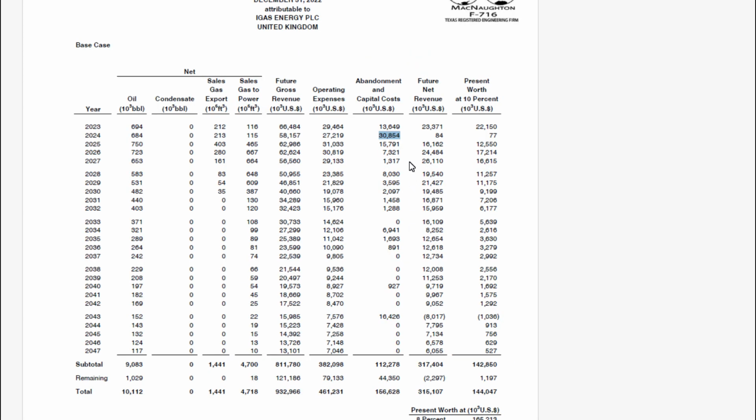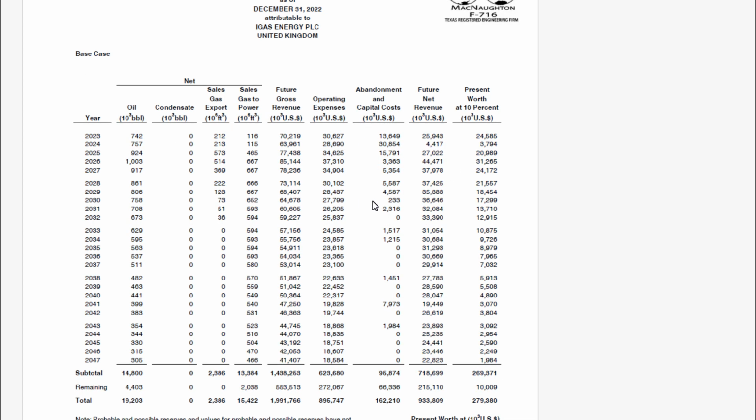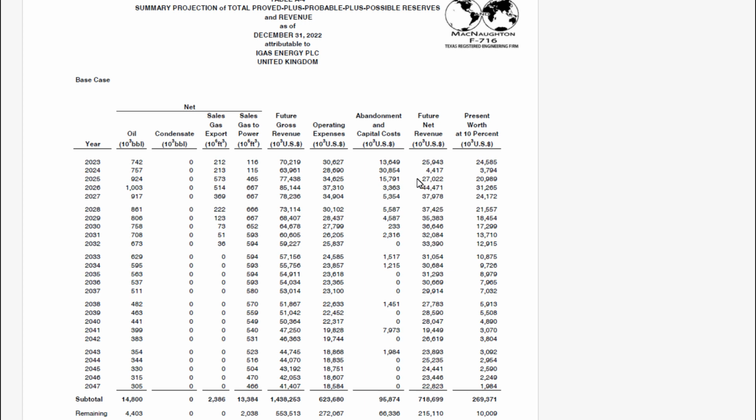And I'm not going to go as far as saying that there's a mistake in this competent persons report. I think that maybe the project hasn't been kind of officially killed, maybe. And so it's still in these proved reserves section. It will disappear. Now that then, of course, casts some doubt over these numbers.